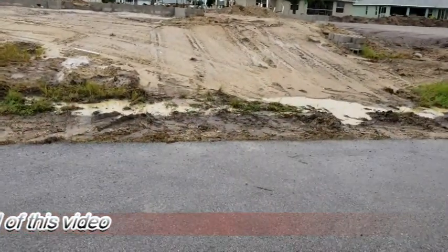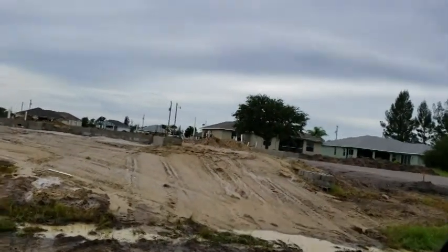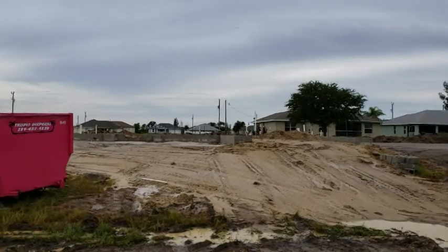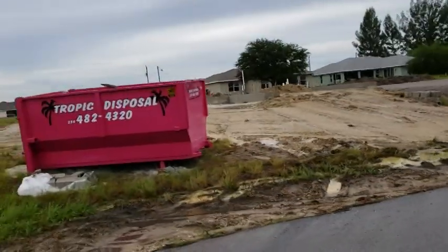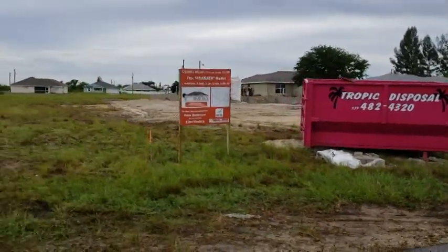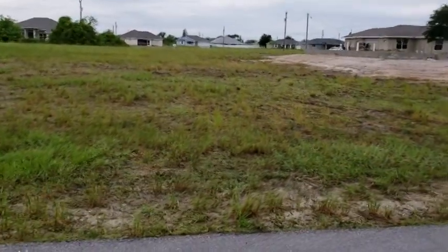We can't walk up there because of all this mud from all the heavy rains that we've been having. It's been raining all day today. We had a system that came through, and it's just now clearing in the last 10 minutes. So what I'm going to try to do is actually drive the truck up and around, because there's a house being built next door, so we can't go that way, and try to give you a look at how this is going to look here. So a lot easier for me to drive the truck up this way.